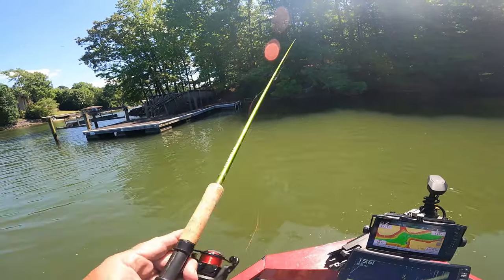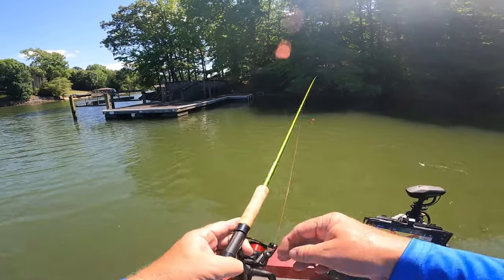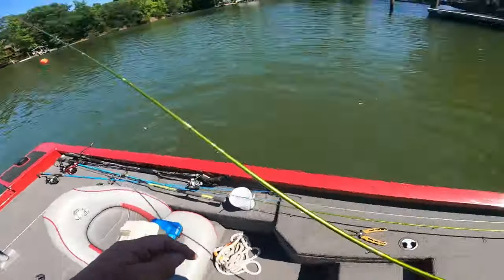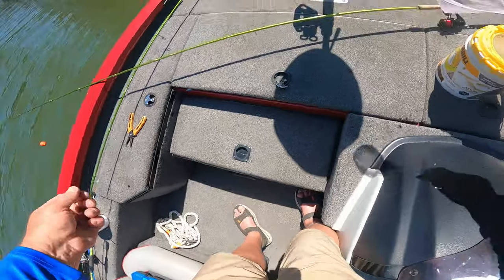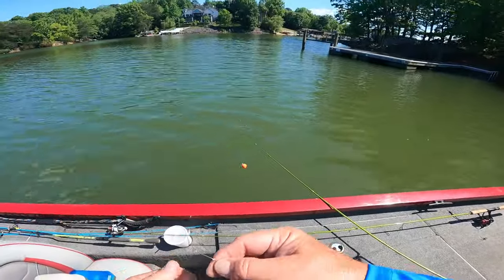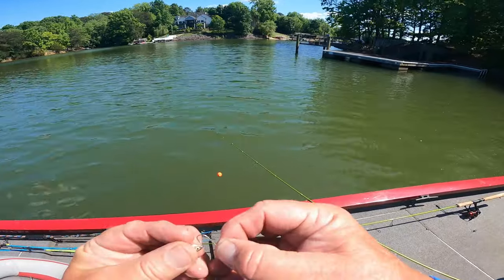These fish will be making a transition at the end of the month. They'll start schooling up and getting up on those brush piles in a little deeper water. He's already got my bait. He stole my minnow. He sucked it right on.